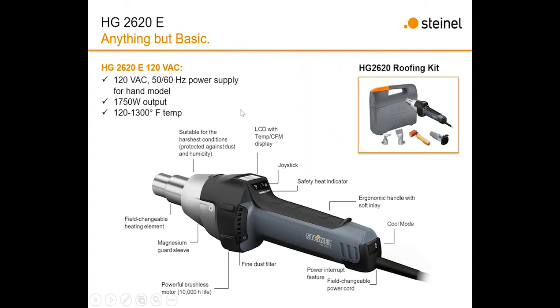So this tool, as explained earlier, just as the robot, everything's displayed on the digital readout. The joystick here, you can adjust in 10-degree increments on the temperature and adjust the CFM. As I explained, the presets button lets you have 4 different temperatures and 4 different airflows, and you can adjust those any way you see fit.